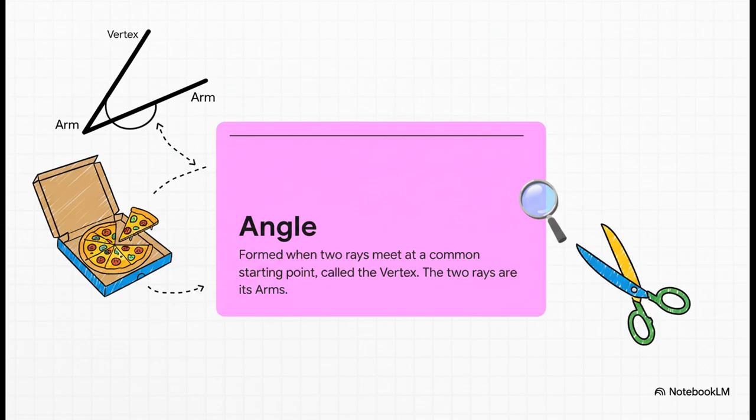And that common starting point, that's a super important word. We call it the vertex. And what about the two rays? Well, we call them the arms of the angle. So you have the vertex where they meet and the two arms spreading out.